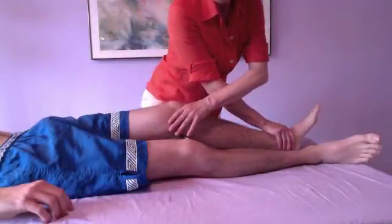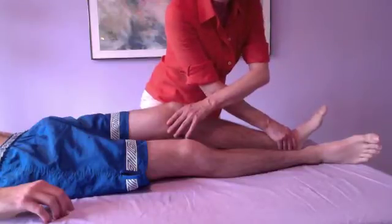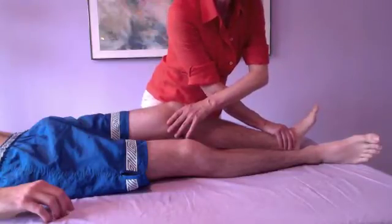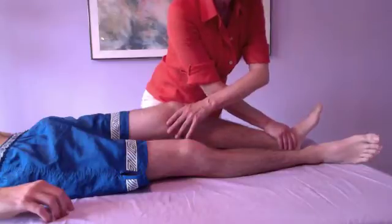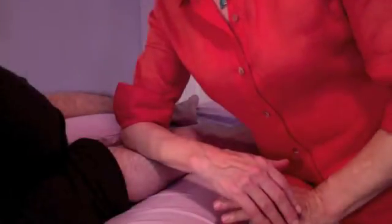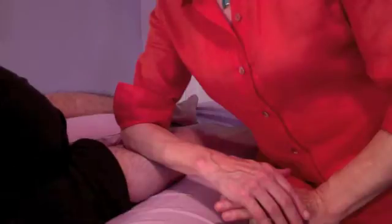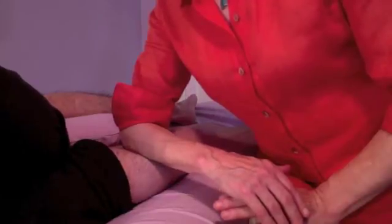The thigh and lower leg also need to be able to counter-rotate. This technique both tests and gently treats the ligaments inside the knee joint. Here the client is stretching his own inner thigh tissues by reaching back with his hips.